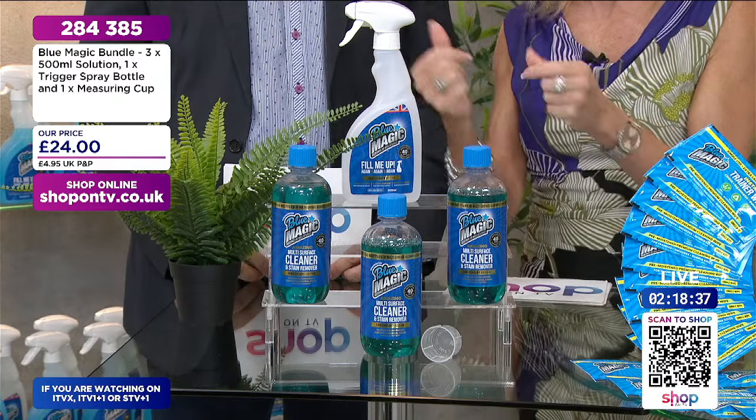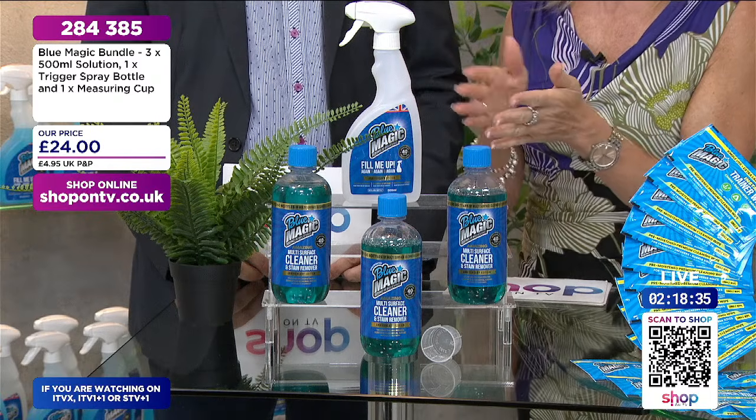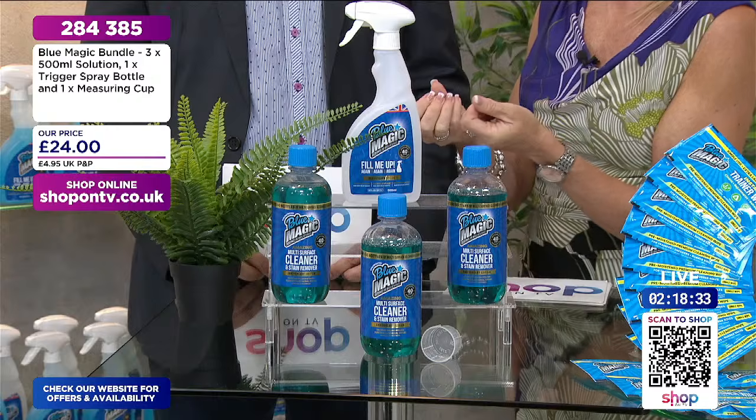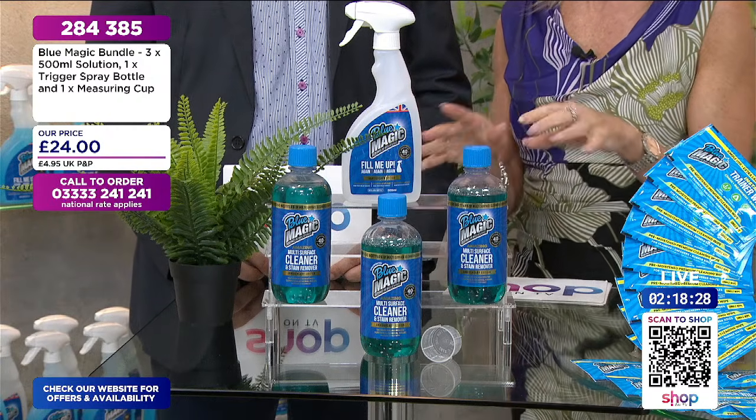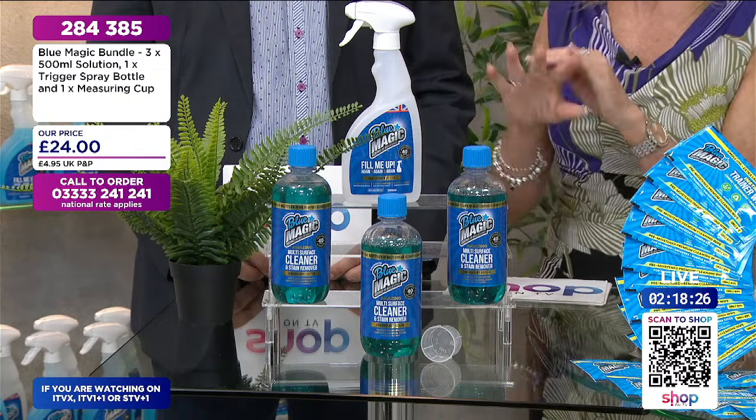And obviously, if you've got really sensitive hands, always wear gloves. But for me, it's not a product that upsets my skin, so it ticks so many boxes. And because it's non-toxic, it's food safe, you can use this here, there and everywhere.